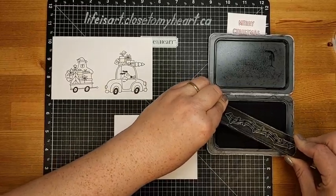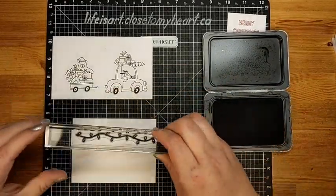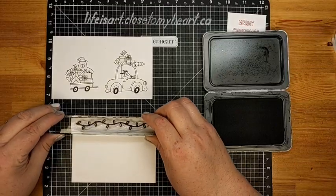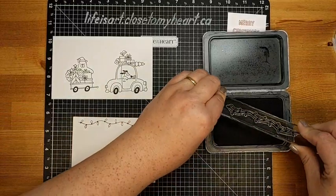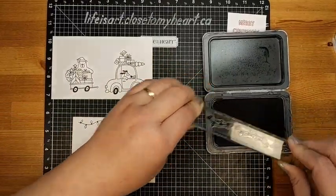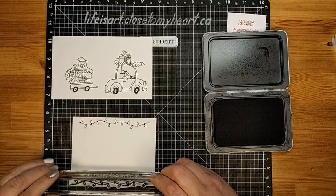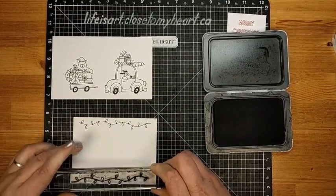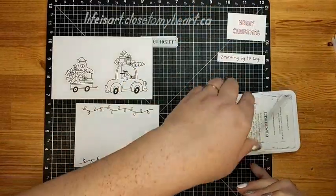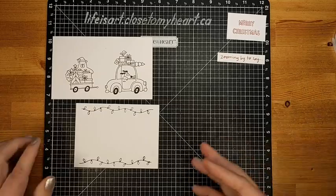So let's stamp that up or ink that up. And I got to scooch it over so I don't stick my hand in the ink pad. And just add a little bit of festive goodness, top and bottom. Maybe we'll switch it around so there's some variety. And there we go. Lovely. Okay. I think we're done all the stamping.